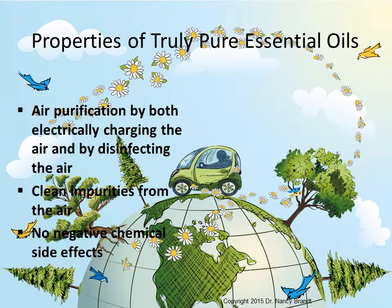Again, we talked a little bit about air purification. They can electrically charge the air and disinfect the air. So they can clean impurities from the air and from fabrics without leaving a negative chemical side effect. And rather than just covering up an odor, they actually will neutralize an odor.